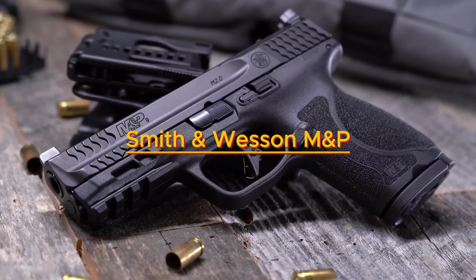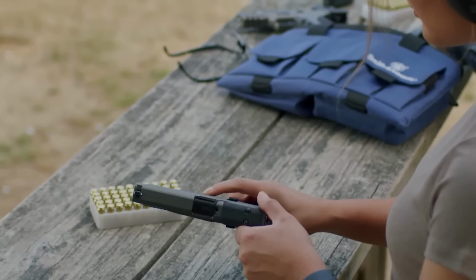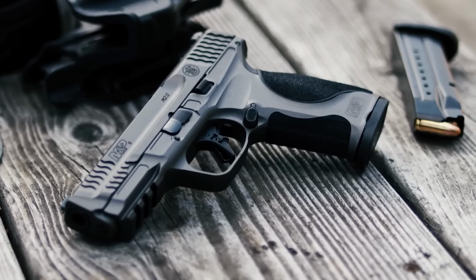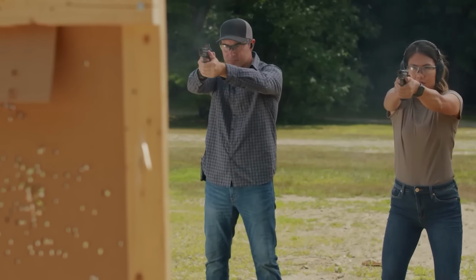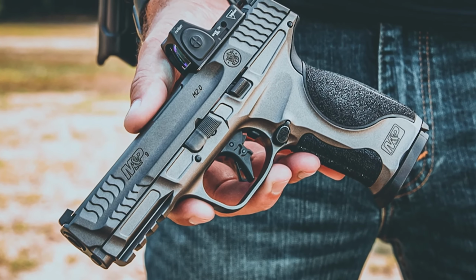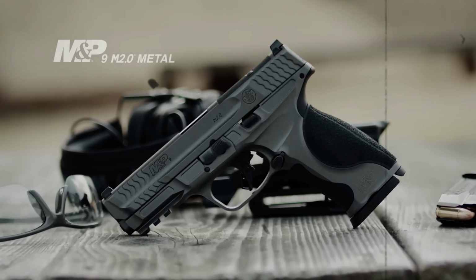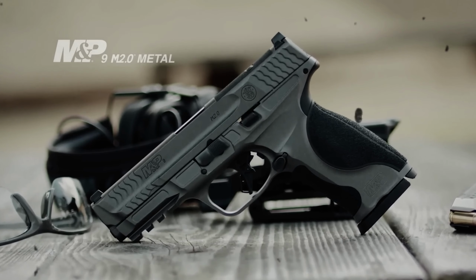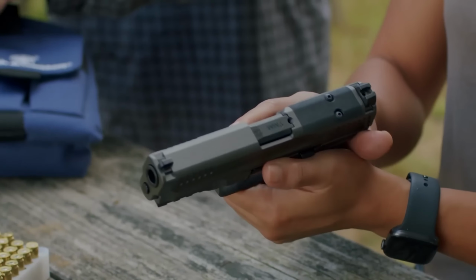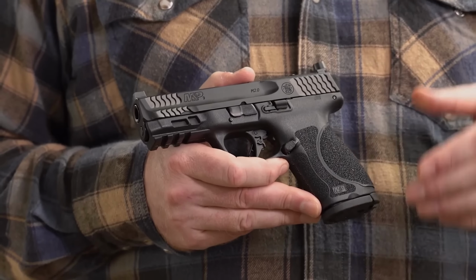Smith & Wesson M&P 2.0. Now in its 2.0 configuration, the M&P has become a go-to sidearm and was one of the first real challengers to Glock's reign. Base price lands around $569, and just like Glock, it's offered in 9mm, 40 Smith & Wesson, and 45 ACP. You've got barrel lengths of 3.6, 4.0, or 4.6 inches, so it stacks up pretty evenly against Glock's subcompact lineup. Functionally, the two run neck and neck. Both come in optics-ready versions.